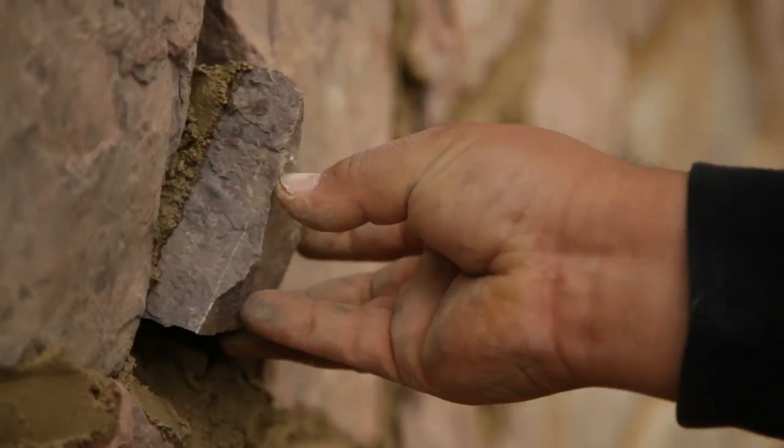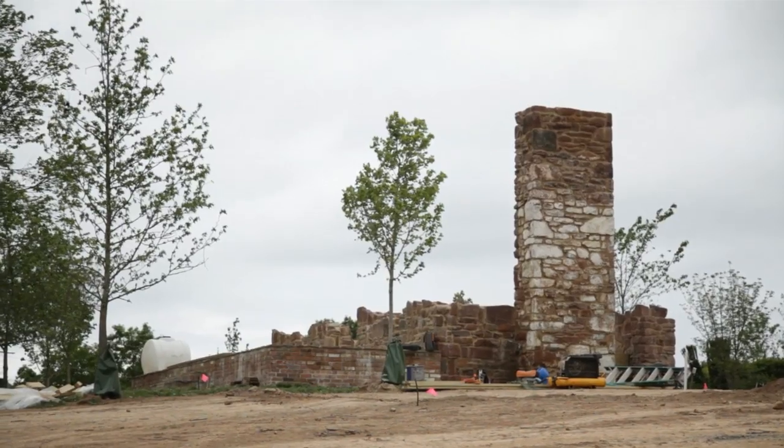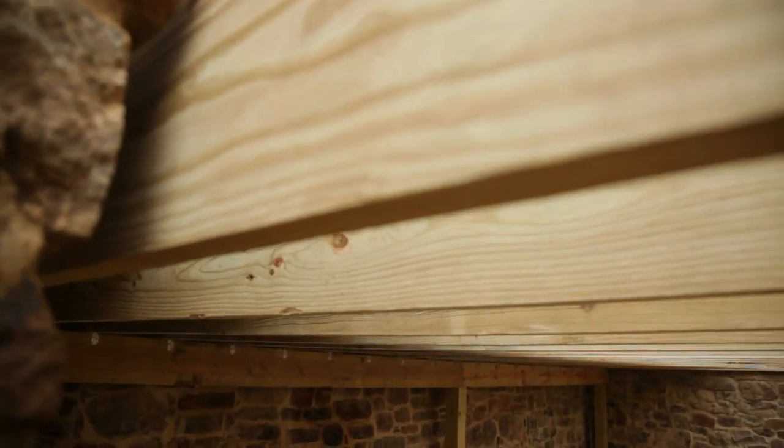This has been an enjoyable project, just because it's different. There's not a lot of buildings that combine the same things in a structure that we have combined here. We mixed the old reclaimed wood with the new construction. So it's been challenging, and it's been fun to build.